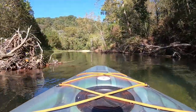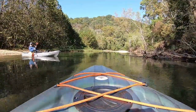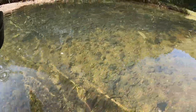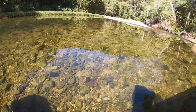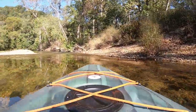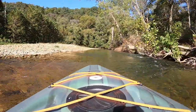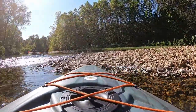Got deep over here. Look at that fish. Yes. Awesome, clear water. Starting to clear around. I love it.